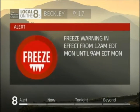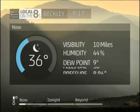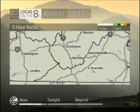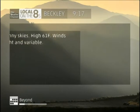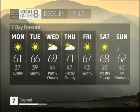A freeze warning is in effect. Currently in our area, 36 degrees under clear skies. Tonight, mainly clear skies. Widespread frost likely, low 30. Monday, sunny skies, high 61. Winds light and variable. Monday night, clear, low 37. Winds light and variable. Here's our 7-day outlook.